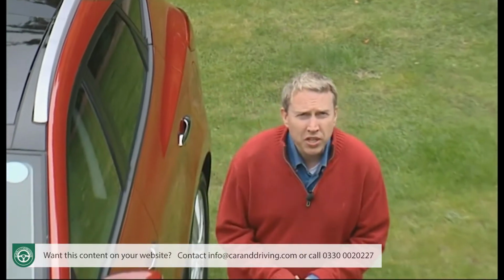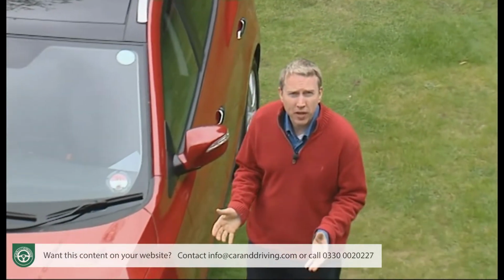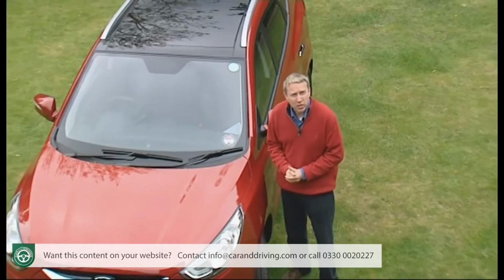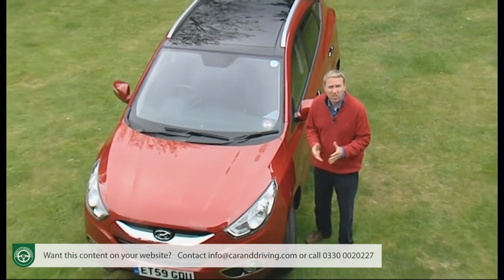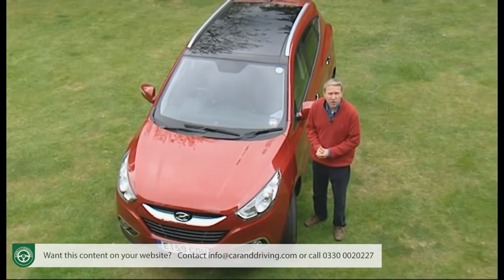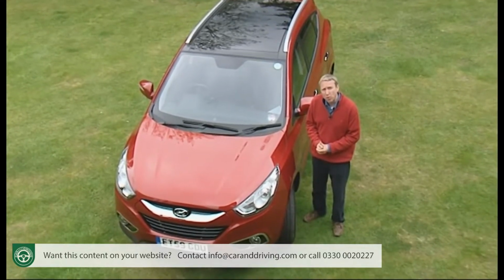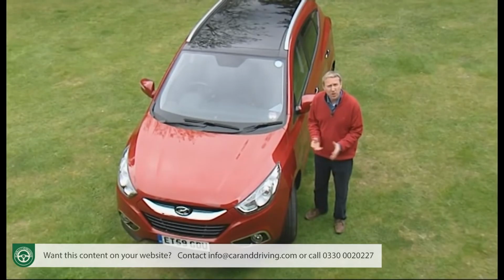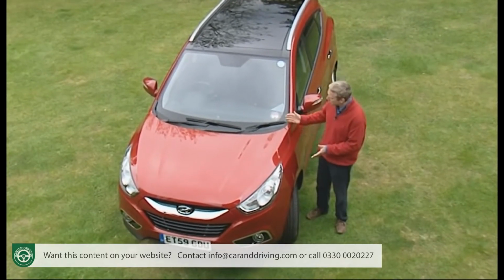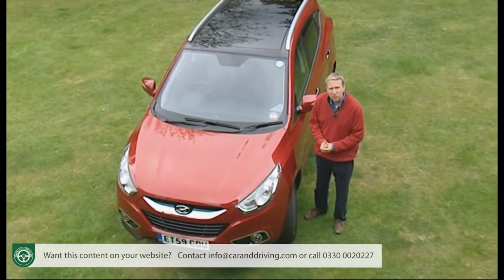Should the increasing numbers of us who covet SUV ownership feel a twinge of guilt? The Green Lobby would have it so, but their argument that a conventional family estate or an MPV would be a more eco-friendly choice isn't usually borne out by the figures. Not at least if you're looking at a compact soft-roading SUV like this one, Hyundai's ix35.